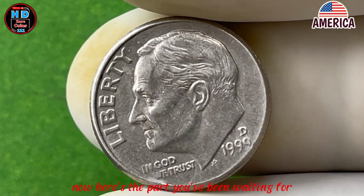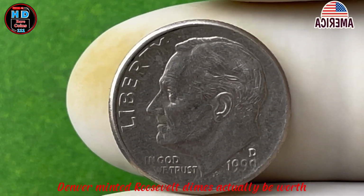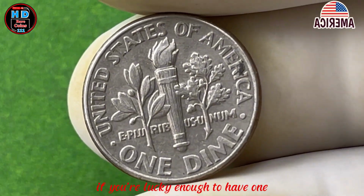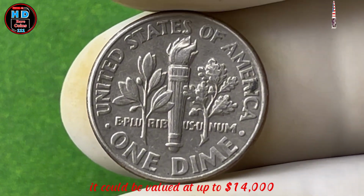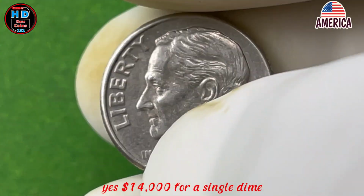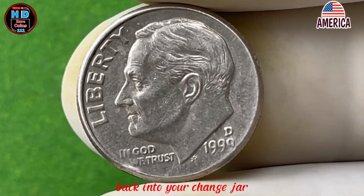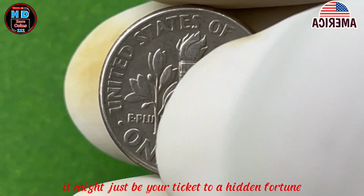Now, here's the part you've been waiting for. How much could one of these 1999 Denver minted Roosevelt dimes actually be worth? Brace yourself, because if you're lucky enough to have one in flawless, mint state condition, it could be valued at up to $14,000. Yes, $14,000 for a single dime. So, before you toss that 1999 Roosevelt dime back into your change jar, take a closer look. It might just be your ticket to a hidden fortune.